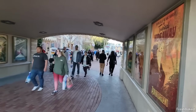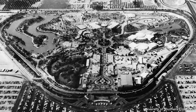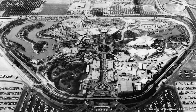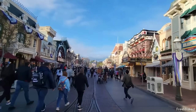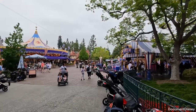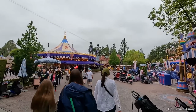Now what exactly is the berm? Well, apart from sounding like some exclusive nightclub where nobody talks about what goes on inside, in reality, the berm is a massive dirt mound perimeter around the entirety of the park that was made when Disneyland was first built, roughly following the Disneyland Railroad. This way, the sights and sounds of surrounding Anaheim would be blocked out of view from guests, so that a trip to Fantasyland could feel more like you really were in a fantasy world, and wouldn't be ruined by the sight of a car driving by on the highway.